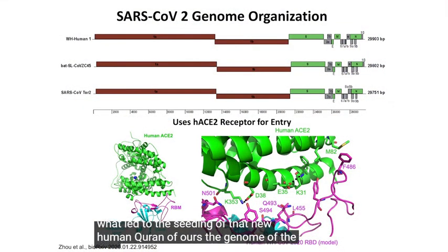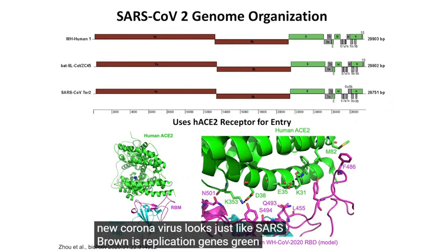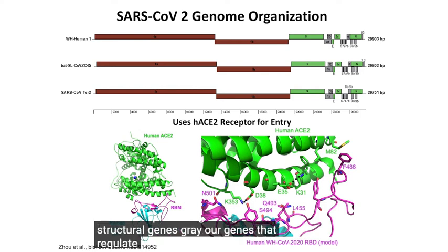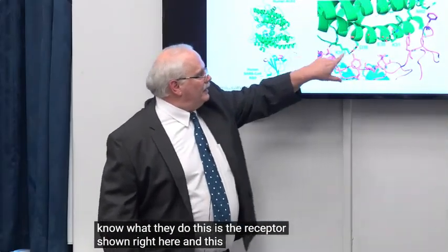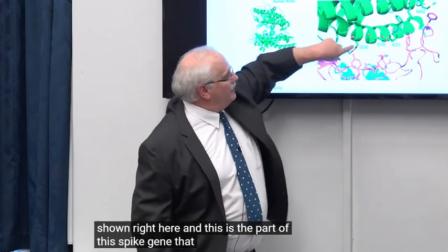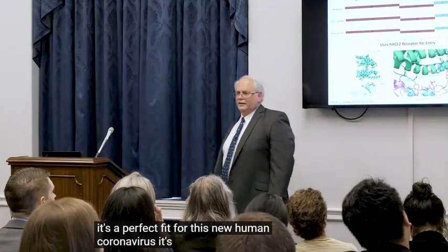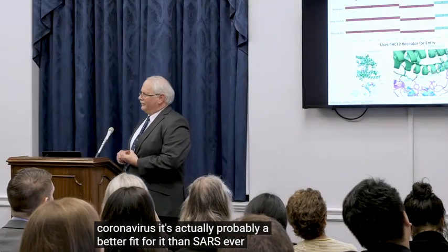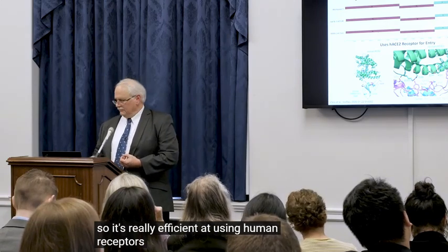The genome of the new coronavirus looks just like SARS. Brown is replication genes. Green are structural genes. Gray are genes that regulate virulence. But there's a lot of variation in them, so we don't really know what they do. This is the receptor shown right here. And this is the part of this spike gene that binds to it. It's a perfect fit for this new human coronavirus. It's actually probably a better fit for it than SARS ever was. And so it's really efficient at using human receptors.